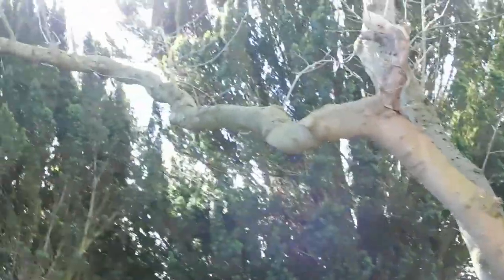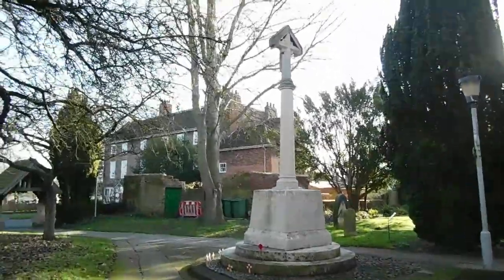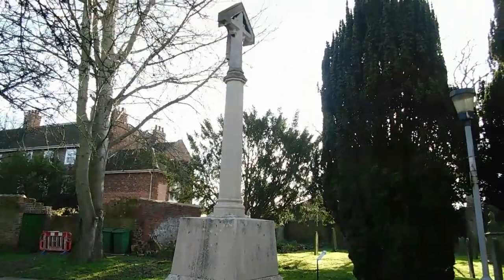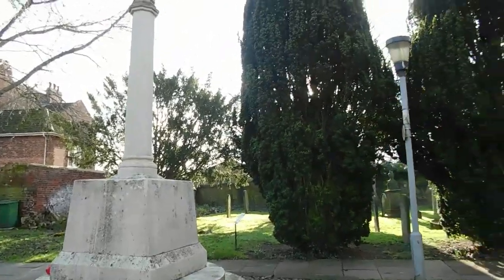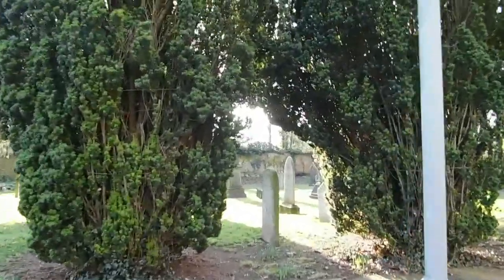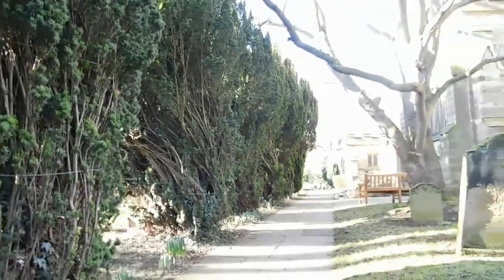But we'll just, don't be disturbing anybody, we'll just try and have a little wander around. It's the War Memorial. Let's move around the side a bit. It's an absolutely beautiful place. Really is.